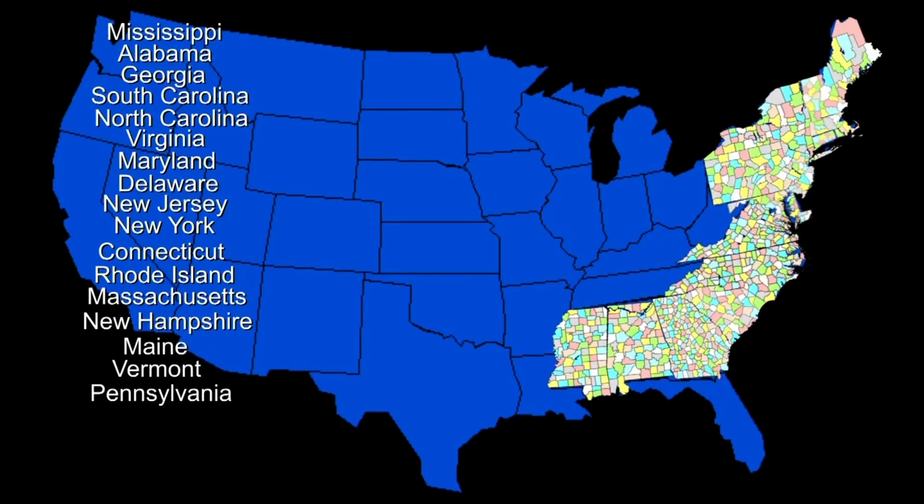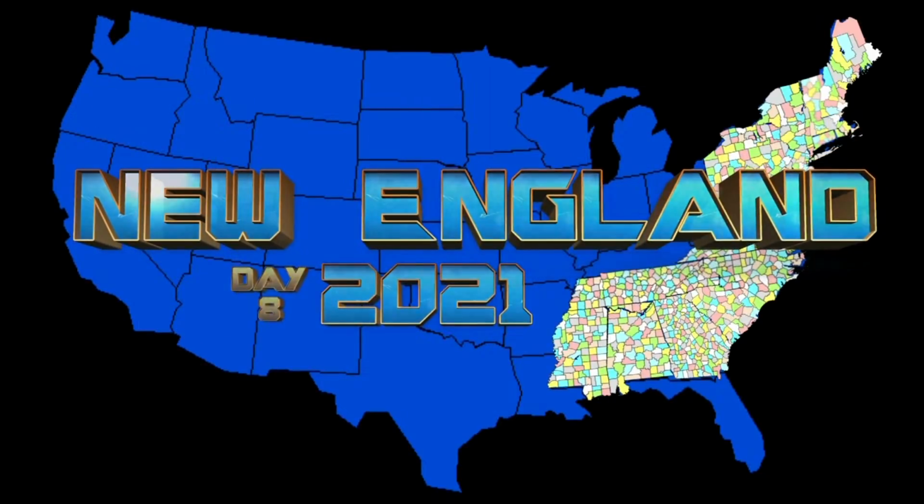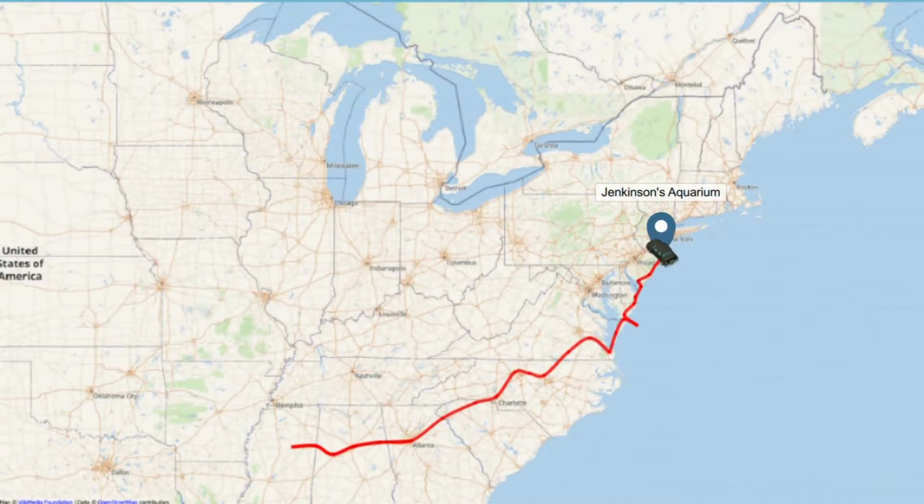On day 8, we'll see the Jenkinson's Aquarium, drive to Trenton to see the Revolutionary War sites there, and then drive to Newark and see 2 9/11 memorials. This is the route we'll be taking today.